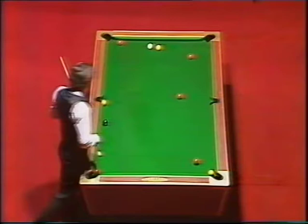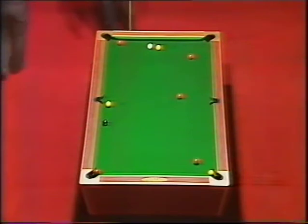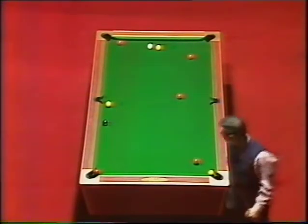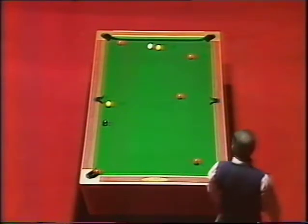Not too pleased with that shot. He hit it too hard. He wanted to leave himself the chance to double the awkward red across the table. Thrown down the gauntlet to Peter Lofts.